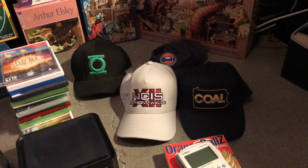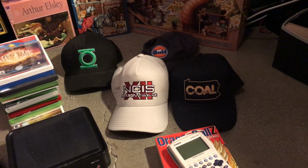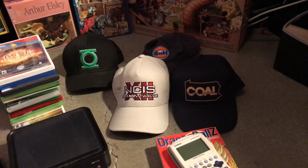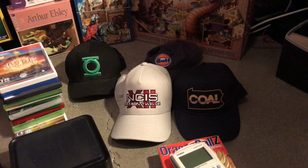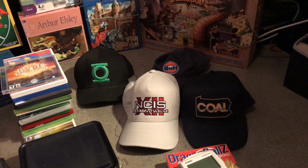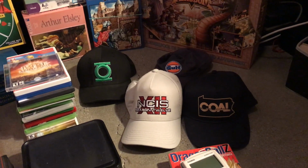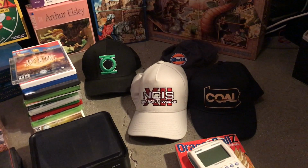They're similar hats. They're a trucker style. This is not a trucker style. I think it might be a snapback, and it doesn't have the mesh in the back, is mostly what I'm saying. I think that went for like about 20, so I'm hoping this maybe goes for about the same. But then I got an NCIS Season 12 Cast and Crew hat. They're similar hats, gone for about 20 bucks.